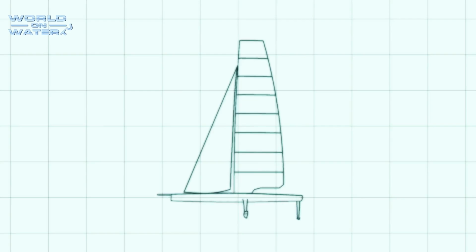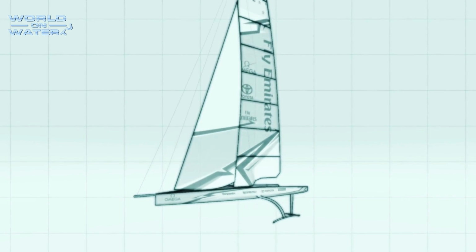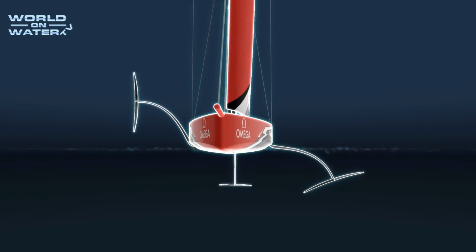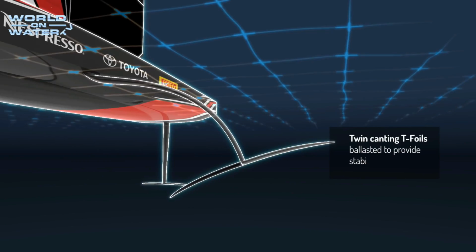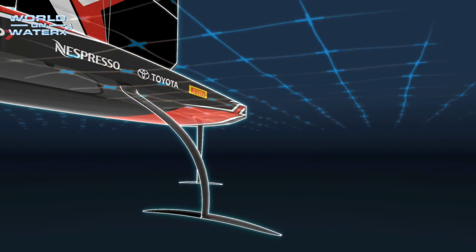The class rule is not out till March, but to be fair to the Kiwis, they're feeding us quite a lot of information as we go, both to get our opinion on stuff and to engage us in the process. I think that's going okay, and that allows us to do some design studies with the best guess of what we think the boat's going to be.